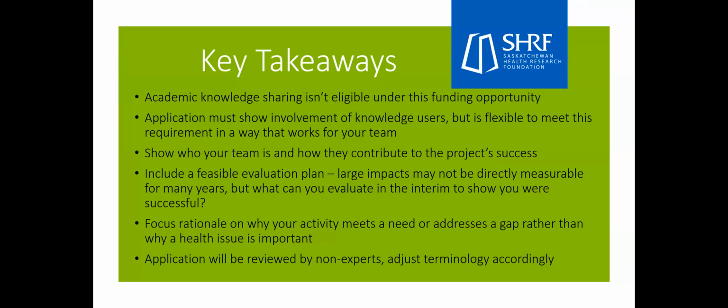So a couple key takeaways that I think are very important for making sure your application can be funded. So first, the academic knowledge sharing isn't eligible under this funding opportunity, just a reminder on that. And the application must show involvement of knowledge users, but it is flexible to meet this requirement. So as I went through on that one slide, there's no matching funding, but show us that you have involvement of knowledge users in some form. Show us that they're invested in this project and they will care what the outcomes are.